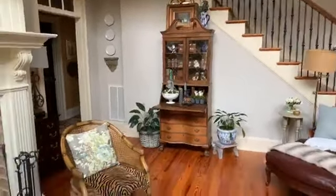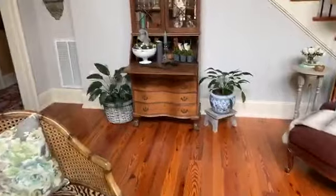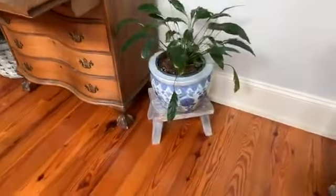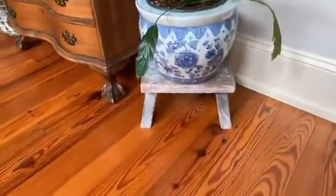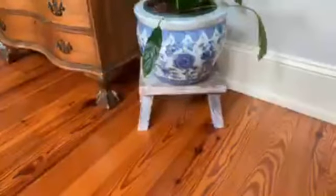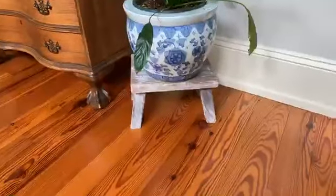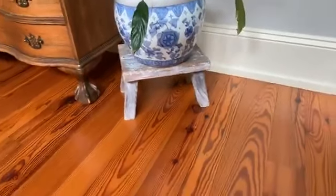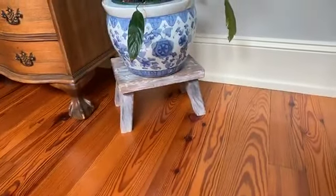But let's come on and pan in. Two thrift store projects down here. This was a little stool makeover that was stained dark wood, and it was really easy. All I did was a whitewash technique on that. It was quick, simple, easy, and gave it a nice weathered look. Little money, little effort there.